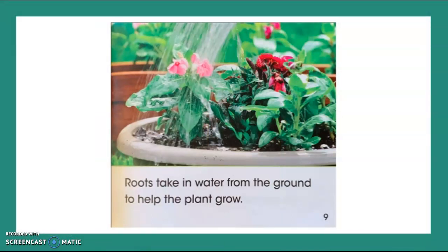Do you remember that plants need water to grow? This is how they get their water. Roots take in water from the ground to help the plant grow.